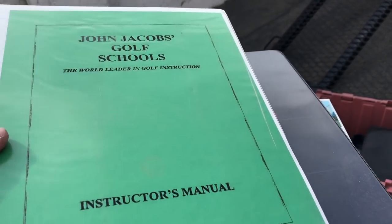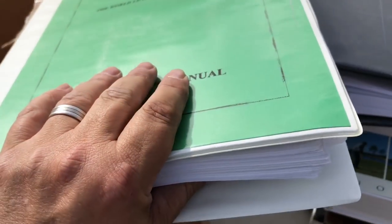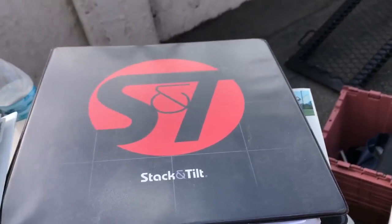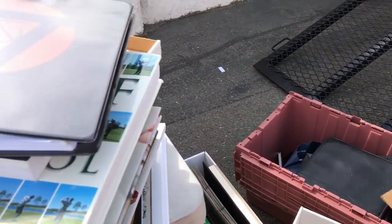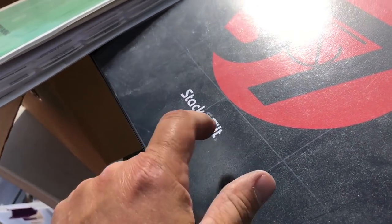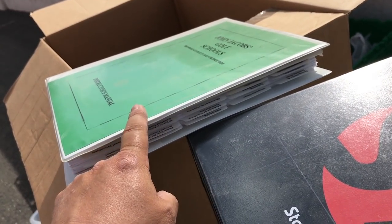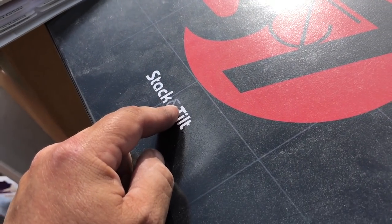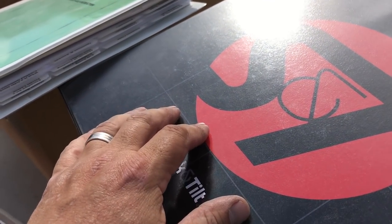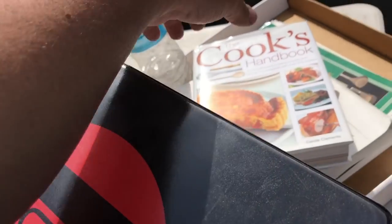All right, so I found a couple keepers. Well, these are some sort of teacher's manuals here for golf school. That's a one, and Stack and Tilt's a different one. So I couldn't find those on Amazon. I couldn't find them on eBay. I haven't looked super hard. Actually, I didn't look for this one on eBay. This is not on Amazon. But I do see products from the Stack and Tilt and products from John Jacobs. So I thought maybe if I put it on eBay as instructor manuals, maybe there's a value for that. We'll find out.